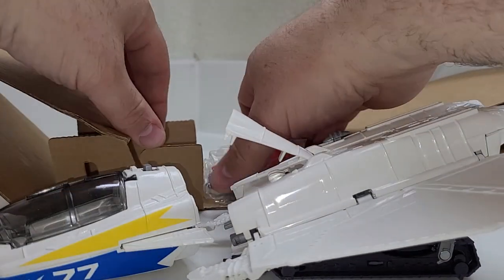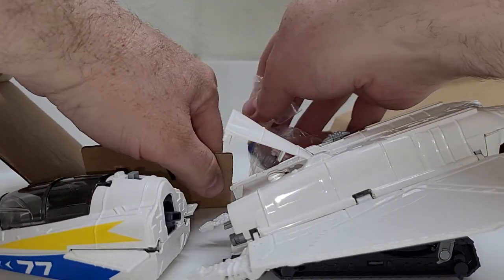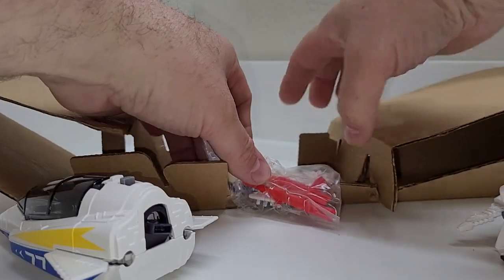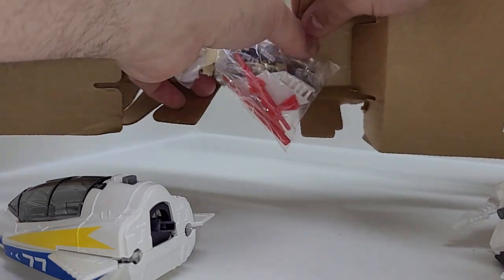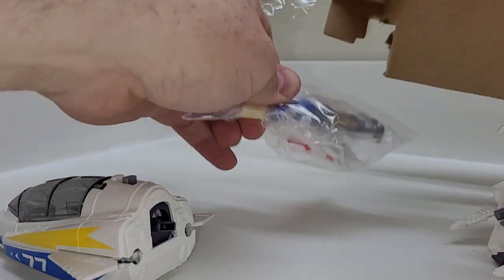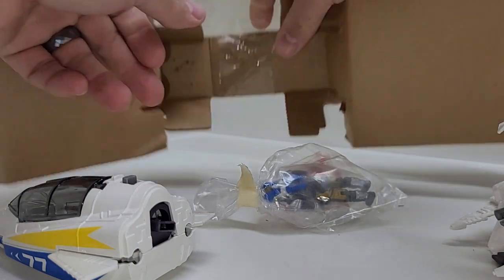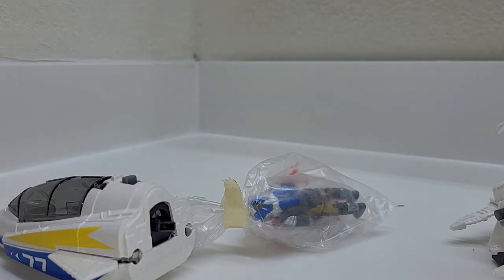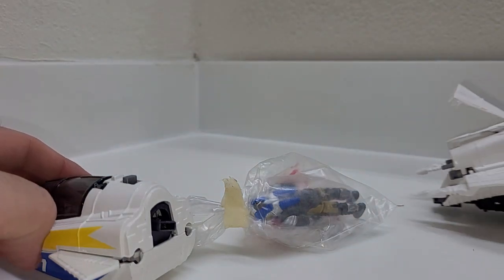Yeah, so this thing comes pretty much assembled and ready to go. There's some tape holding down the other accessory bits, including Ace Riker himself. Oh, let's tape that back up there. Take that box and put that over there. And I will refer to the video later when I want to put it back together.